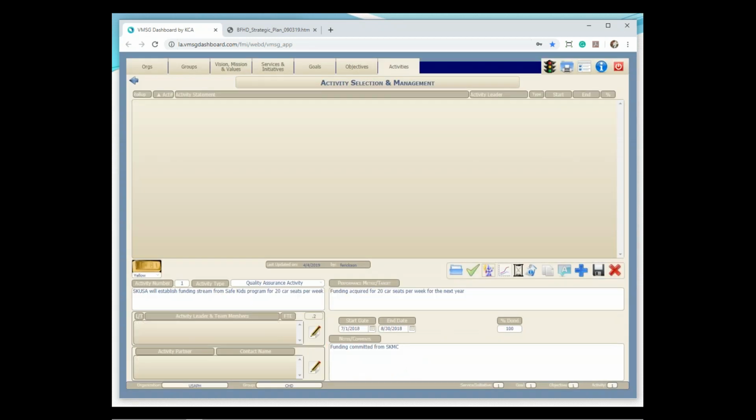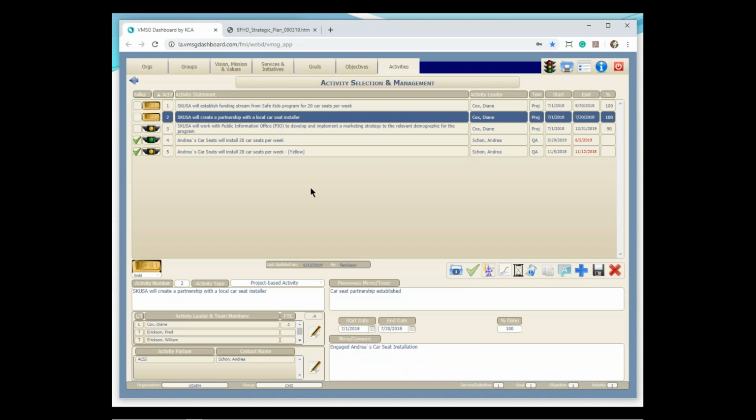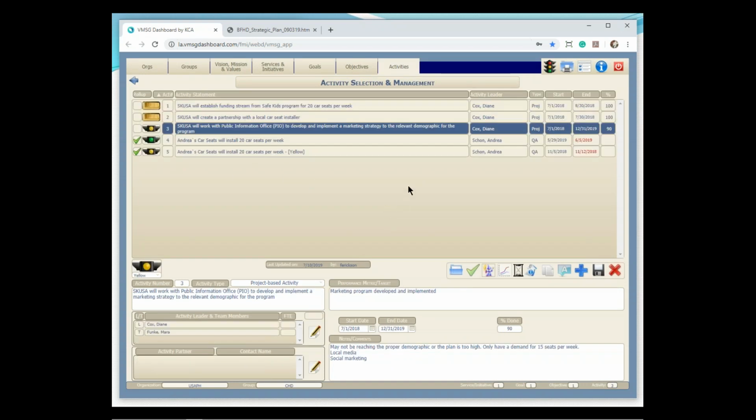This is where we go out and look at our activities. So number one, establish a funding stream. Well, we've got that big gold bar there. It says we've done that. We're nailed there. Number two, create a relationship with a local installer. Gold bar, we're done. Number three, PIO office is going to do our marketing. Well, we have a yellow light there. That's caution, something's going wrong.